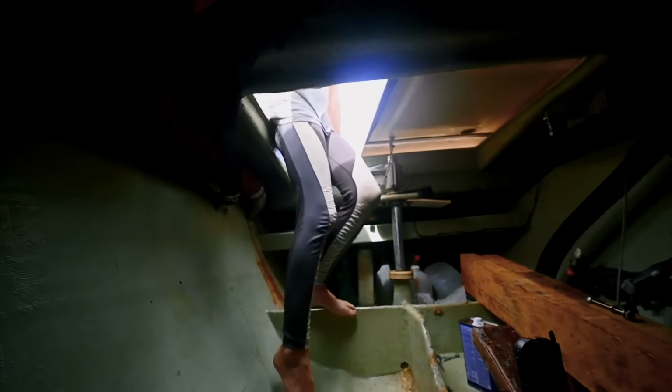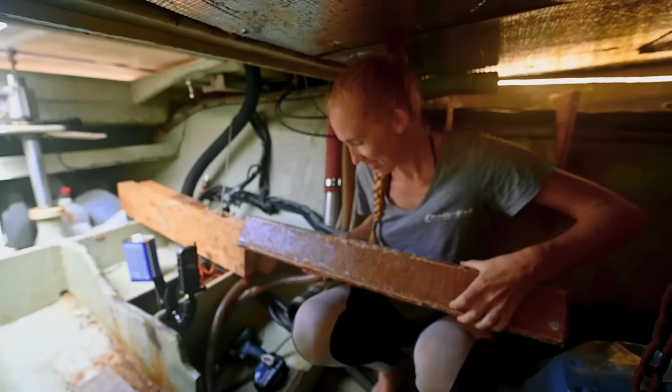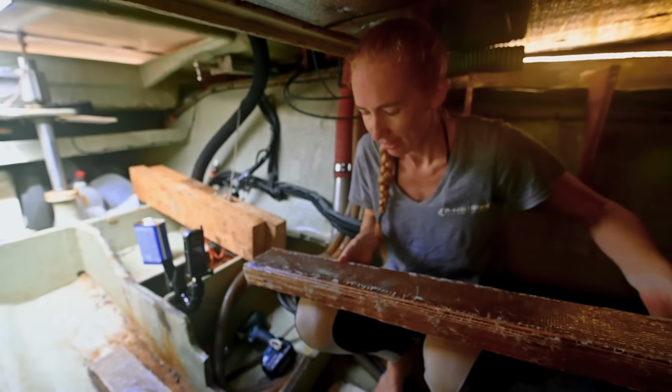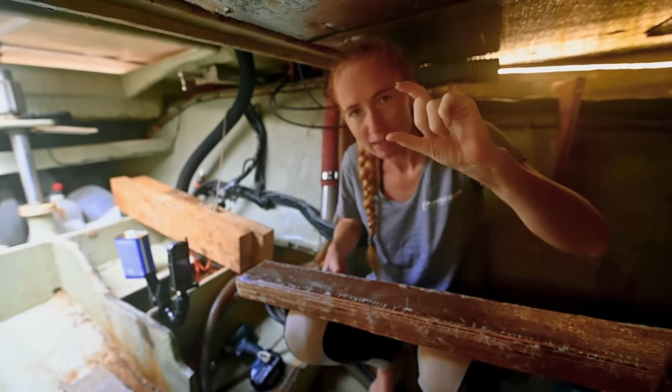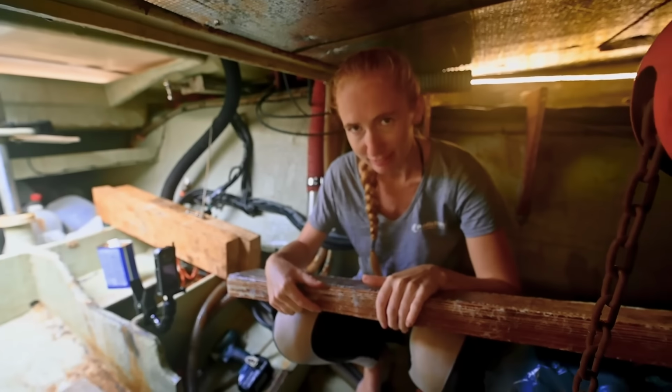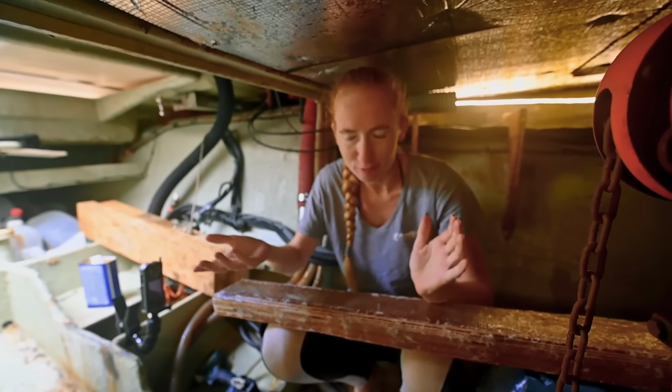Okay, so what's the first task of the day? So we need to install these risers, which have been the absolute bane of my existence for about a week now. We needed to lift the engine up by like 5 centimeters. So this is 4 sets of marine ply, each 12 mil. So that gives us 48 mil, close enough to 50.